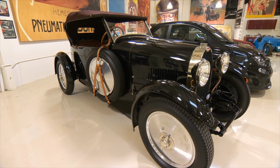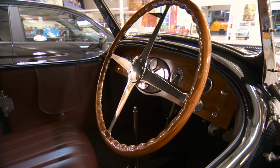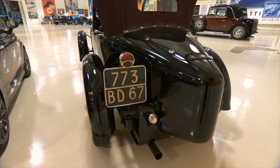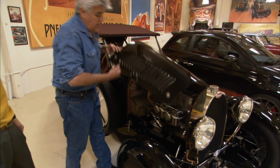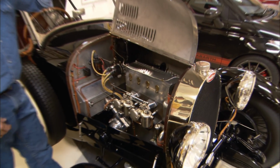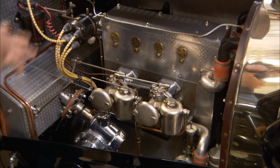And that's a sweet little Bugatti. That's a Type 40 Grand Sport. That's one of my favorites. Got a nice rake to it. That's got the boat tail. If there was such a thing as a poor man's Bugatti, this would have been it. As you can see. Oh, beautiful. It's got twin carburetors. That's typical of Bugatti, though, isn't it? All this detail work?